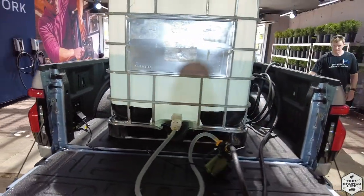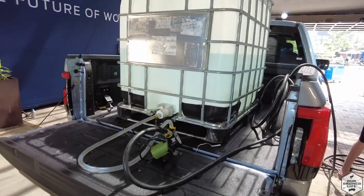Not only is it fast and fun to drive, but the functionality, everything is purpose-built with all the plugs everywhere. You have the capability to charge your house for 3 days if you run out of power. It's just endless. This is really going to be a revolutionary truck in the market.